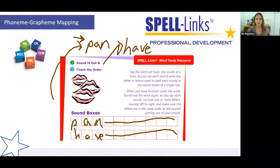Good for you. Now, if they try to put the letter E here, some of them will, then we talk about how, well, first of all, there's no extra sounds, so you can't use another box. But why does it have to go here? Because it's silent. It doesn't get its own sound box. Okay, let me clear that off and move on to another one.